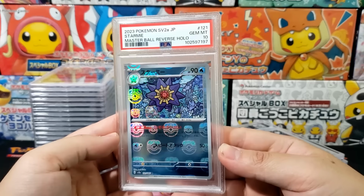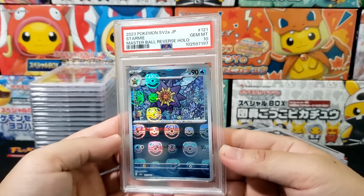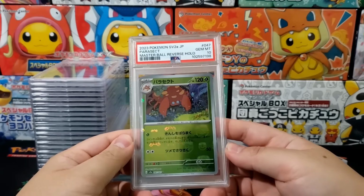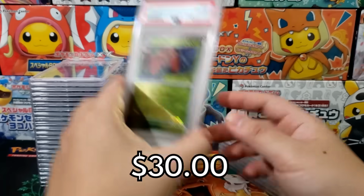You can see that holo pattern as it goes through the front of the card. Oh, that is super cool. Very cool PSA 10. And another one, we got a PSA 10 Parasect. I also remember pulling this one. Nice PSA 10 Master Ball Parasect.